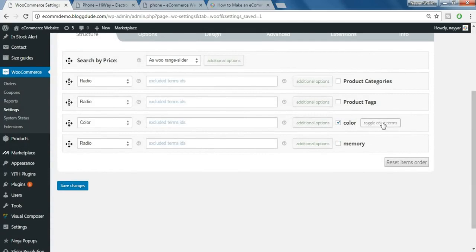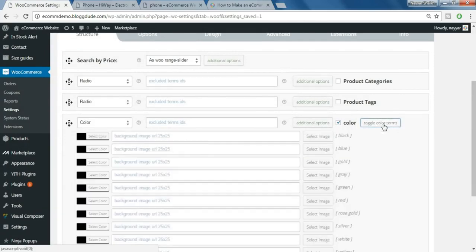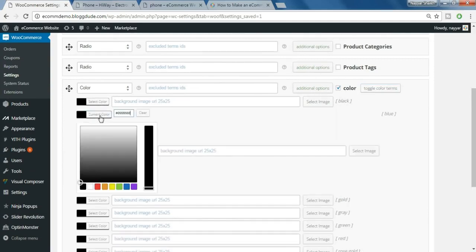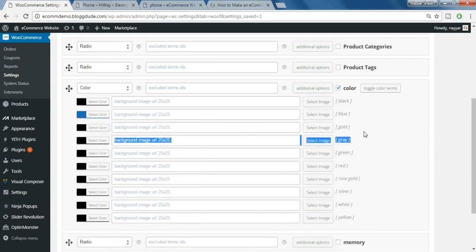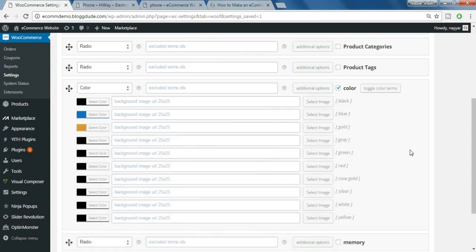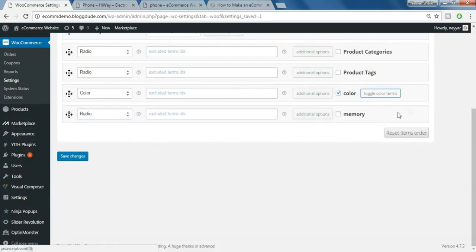Okay, once we save these changes, we're getting a new option called toggle color terms. Just select that, and here as you can see it says black, so make sure black color is selected. Here it says blue, so make sure blue color is selected. Fine. Here it says gold, so we are selecting gold, whatever you like. Fine, you can remove some color, it's all up to you. We want only 3 colors right now, so just 3 colors.